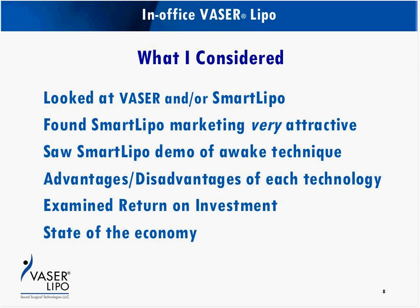I also looked at some of the advantages and disadvantages of each technology, and again, I'm a pretty committed Vaser user, so I felt that was something I was comfortable with. But one of the concerns that I had, particularly after speaking with the former CEO and chief scientist at Sound Surgical Technologies regarding smart lipo, was that the actual probe that they use is only 2 millimeters, and maybe the technology is different now, but really it's going to take a long time to pre-treat any abdominal areas or hip rolls or whatnot.